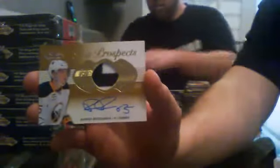Hot Prospects, number 235 of 375 for the Buffalo Sabres of Rasmus Ristolainen. There you go, box number one. There you go, box number two. Metal Universe for the Colorado Avalanche and Matt Duchene.